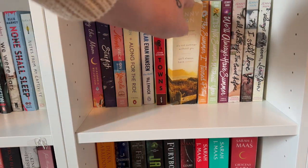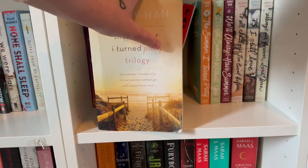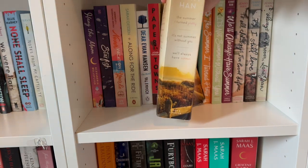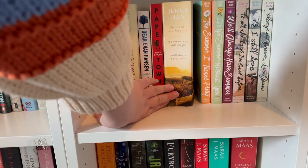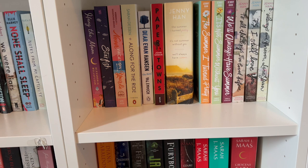We have my original copy of the Summer I Turned Pretty trilogy. This bad boy has been on several beach trips. I read it every summer when I go to the beach. I don't think I'm going to be rereading it, though, because I read it this past summer and it didn't hit the same. It felt very young, which it is a very young series. The show is much better.